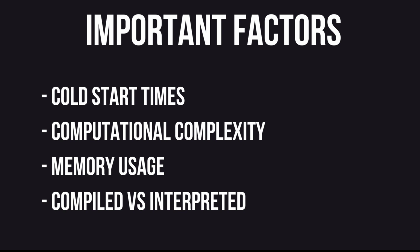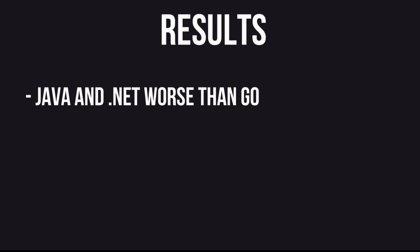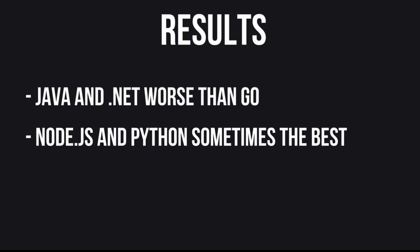Languages like .NET or Java did surprisingly badly in comparison to Go. While they should have similar advantages, they're not able to compete. Also, surprisingly with some tasks, both Node and Python deliver the most cost-effective results.